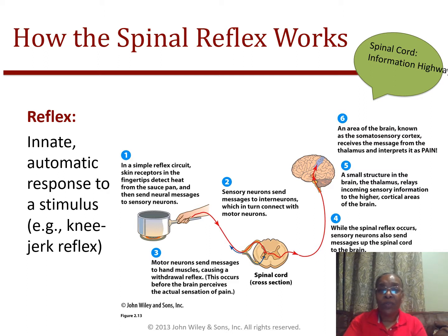Now, how does the spinal reflex work? The spinal cord, beginning at the base of the brain and continuing down the back, carries vital information from the rest of the body into and then out of the brain. But the spinal cord doesn't simply relay messages. It can also initiate automatic behaviors all on its own. We call these involuntary automatic behaviors reflexes, or reflex arcs, because the response to the incoming stimuli is automatically reflected back.